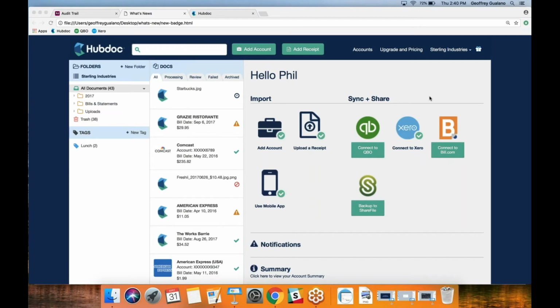Now, in worst case scenario, say you lose that backup code and you drop your phone in the lake. It was like a really bad weekend, for example. And you still obviously need to get into your Hubdoc account. There is a third option, and we mention this in the app. If you've lost your phone and you don't have the code, you can click a link that will give you a phone number. You can contact our support team.